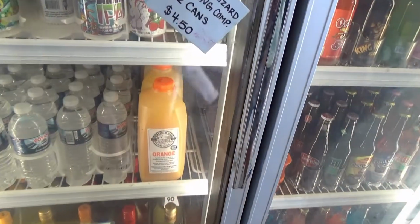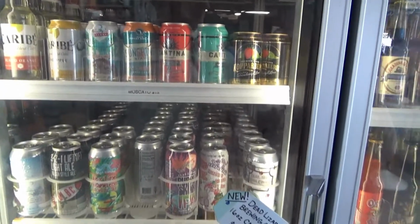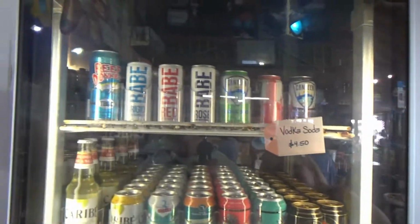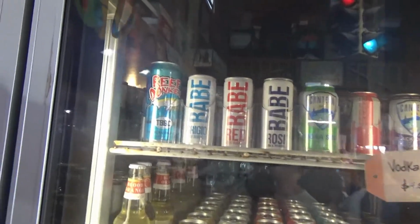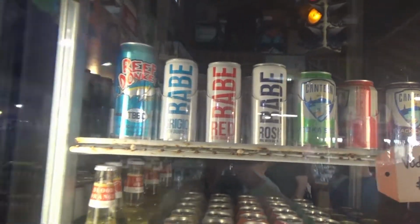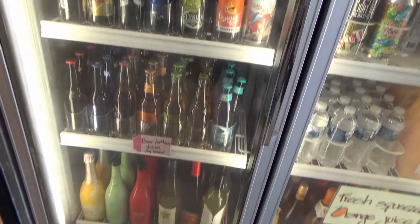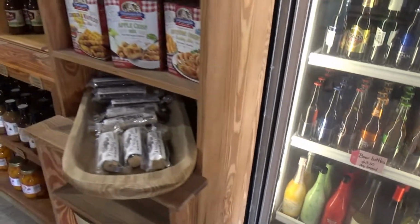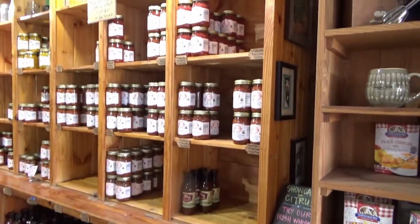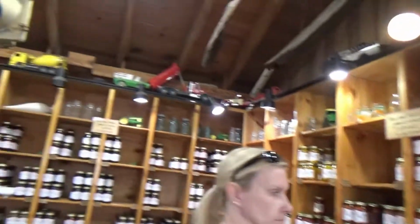Imagine that, orange juice. Orange juice in Florida? Who knew? At the citrus. I mean, who knew? Vodka soda, I don't know. Beef donkey. Oh, that's a reef donkey. Yeah, they got a little bit of everything. This is what Teresa wants to see. Yep, my sauces, and I've got to get the mango.